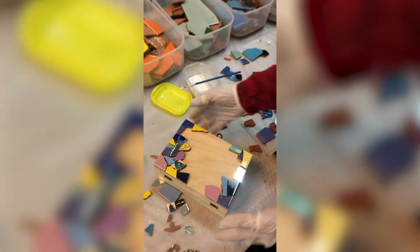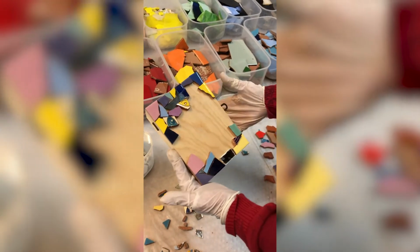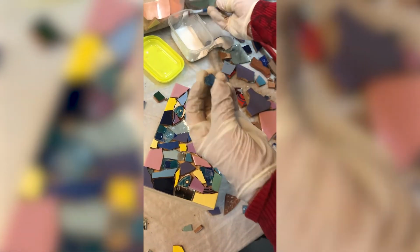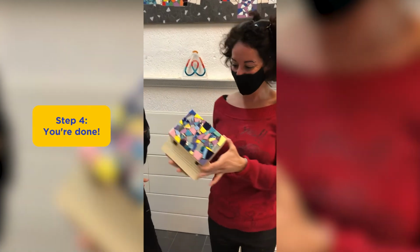Ooh, it fell. But it's coming on all right, isn't it? Let's put the last finishing touch. Oh my God, it's finished! Look at this, look at this. Isn't it gorgeous?